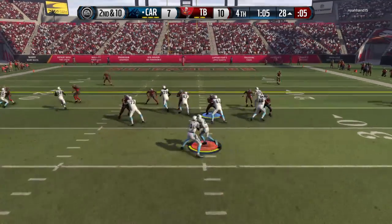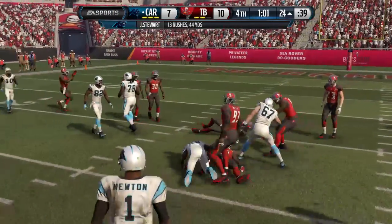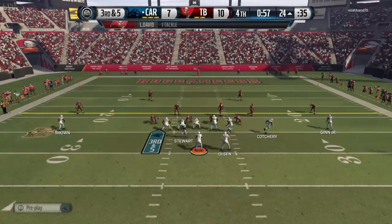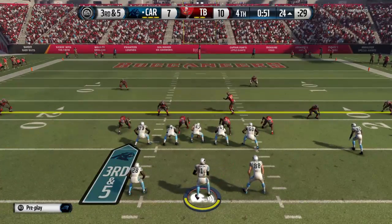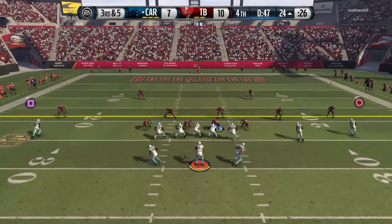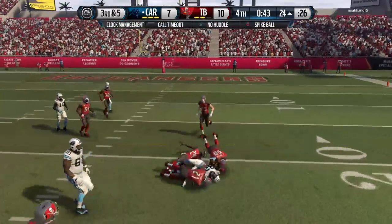The Panthers take it from the 28. Stewart's tackled down at the 24. This is a big third down snap. And now trailing, obviously, they need to score, and they need to do so in a hurry. Yeah, everybody knows this hurry-up offense is going to come about. On the defensive side, do not give up the big play. The Panthers get a first down.